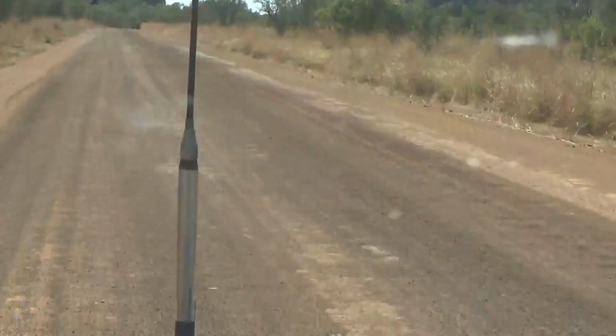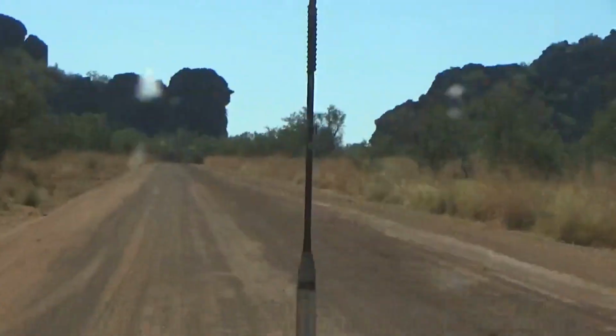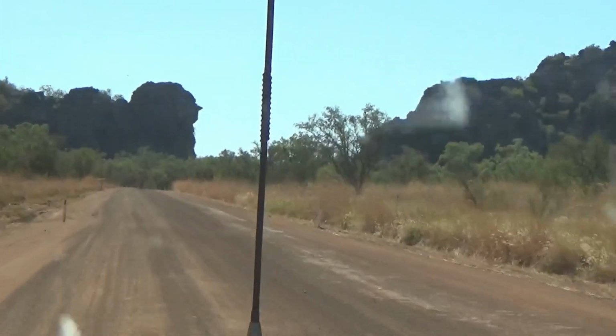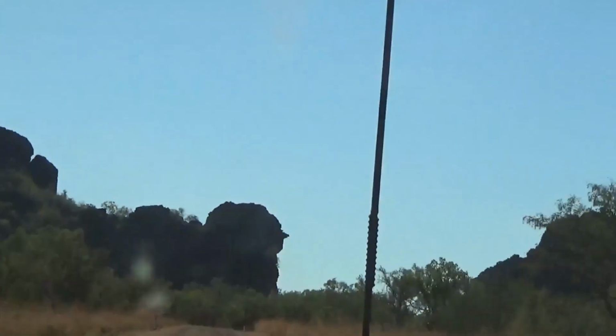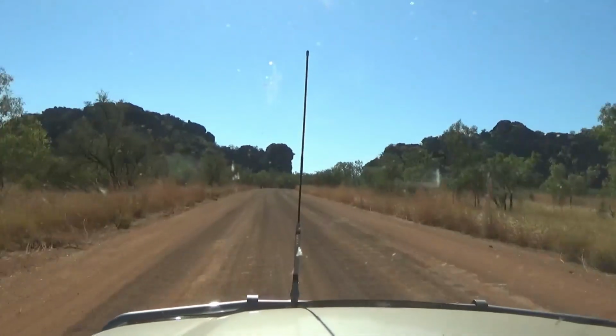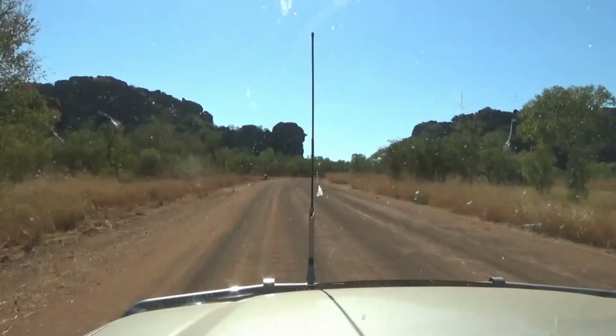Monday, the 15th of June, and we're approaching the Napier Range at a pass called the Yamira Gap. This silhouette here is meant to be Queen Victoria. But here we are, we've just got ourselves back onto the Gibb River Road after spending the night at Windjana Gorge.